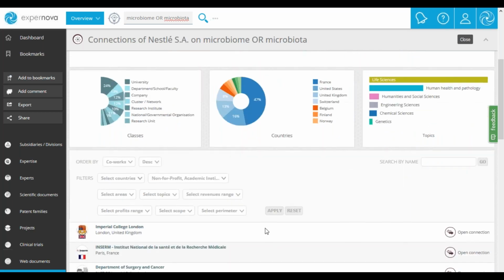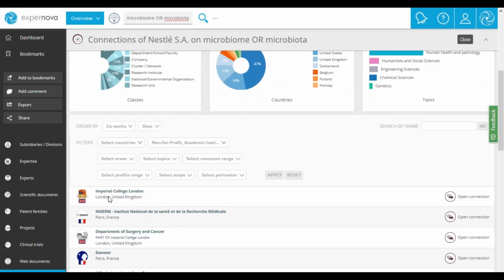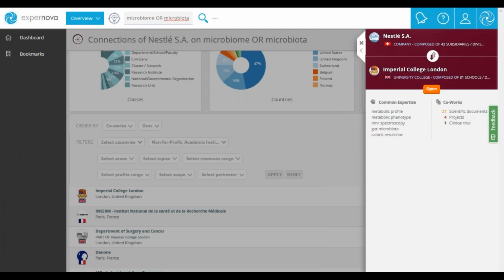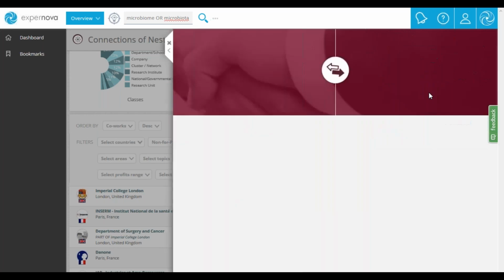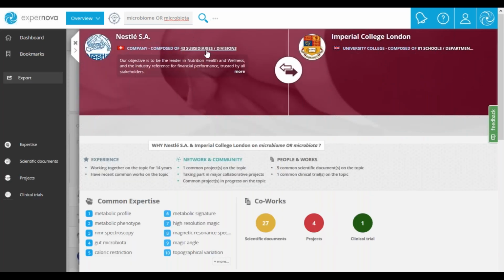Here we can see that Nestlé is mainly collaborating with Imperial College London. Now that we know that they're collaborating together, we would like to know what they have done together. To do so, click on Open Connection. And now let's display the form. So you have the connection form between Nestlé and Imperial College London.